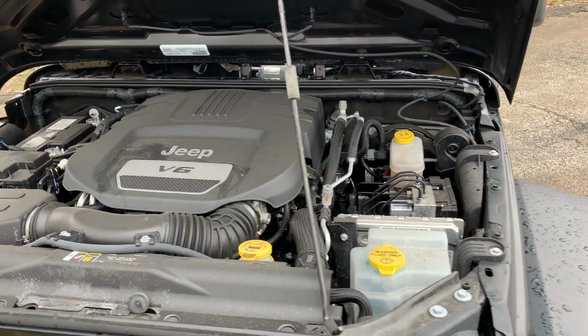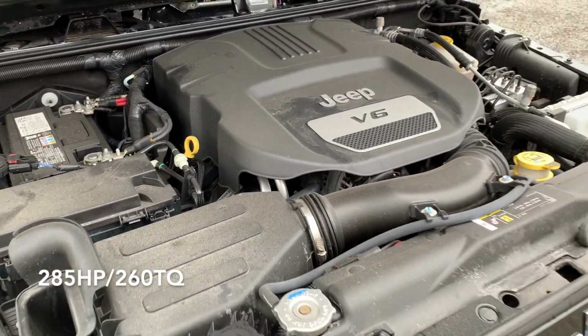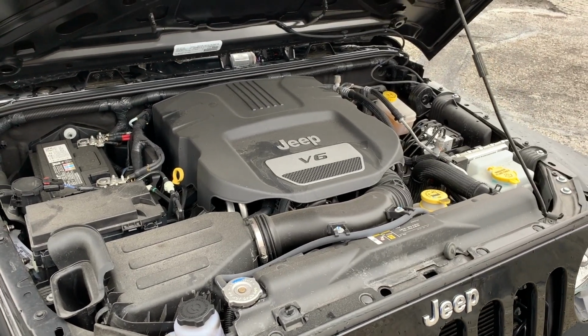So here we're coming to a stop. I'll do a little acceleration for you. Not bad, not bad. This is the 3.6 liter V6 Pentastar, and this is the two-door I'm in. So it weighs a lot less than the four-door. It's plenty of power, actually. That's not a complaint. Now the four doors are a little bit underpowered due to that increase in weight. All right, we're gonna take it out on the highway here.